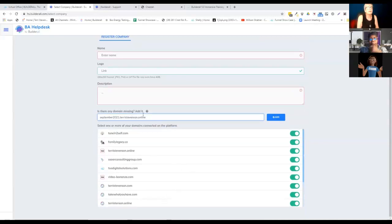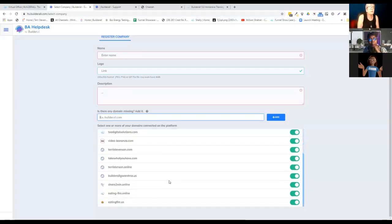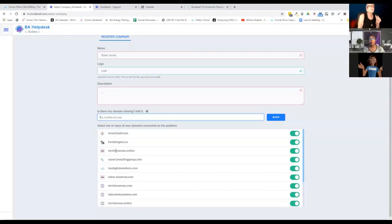Now, of course, on this one, I only had it on the one website at this point. I have it on eatingfire.us, which is actually the funnel for the event. So I attached it to that domain so far, but I'm going to also attach it. I don't know that I'll attach it to Eating Fire Online. That's kind of a gamified version of some material that I'm using mainly as a lead magnet. I might, but I don't think it quite fits, and I don't think it's necessary because I'm not selling anything on it. I might add this same help desk since I'm working with my sister, and it'll be attached to the Terri Stevenson online.